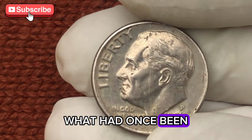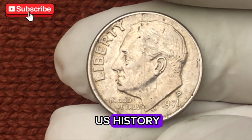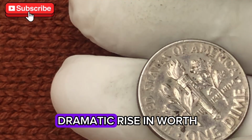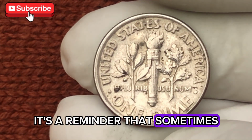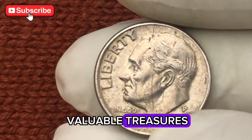What had once been a mere dime was now a rare and valuable piece of U.S. history. This transformation, where a simple error led to such a dramatic rise in worth, is what makes the world of coin collecting so exciting. It's a reminder that sometimes, the smallest of mistakes can create the most valuable treasures.